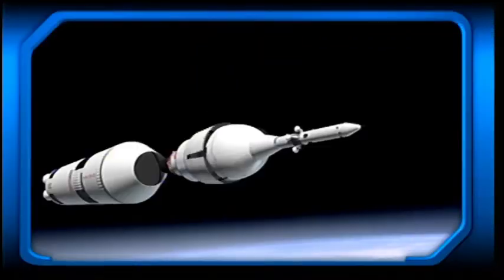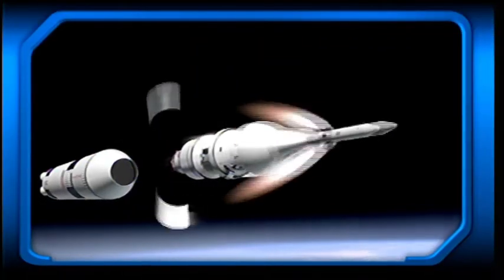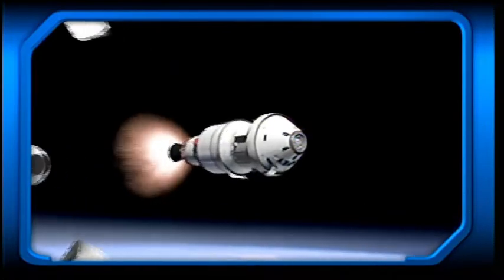What if someone watching wants to travel into space? Is it a good time to become an astronaut? This is an exciting time for space travel because there's many opportunities to go. There's new spacecraft, there's the Space Launch System, and soon even you might get to go into space.